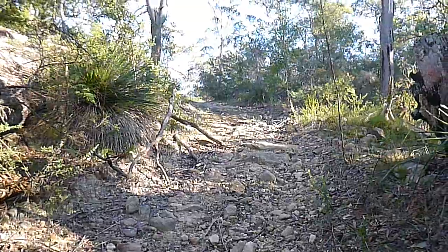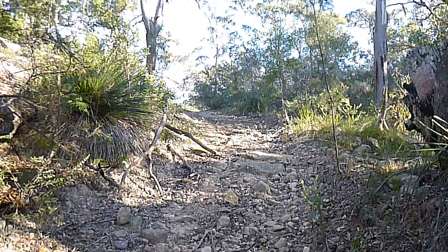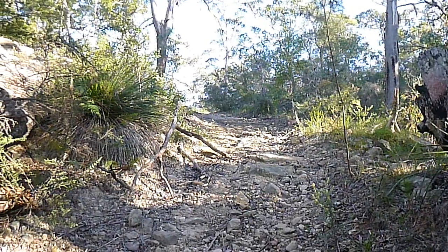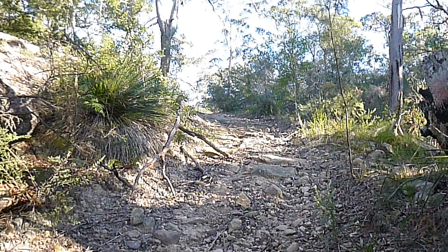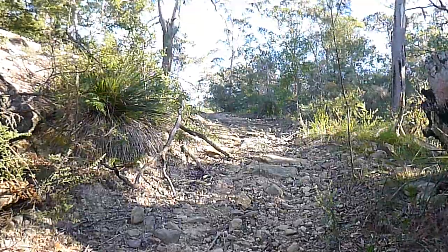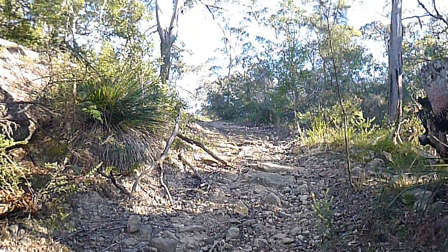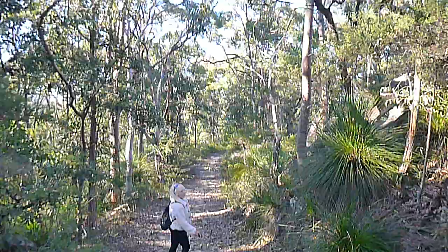So I've been walking on this trail for a long time now, and there was a track that headed off into the direction on the right hand side and then the left hand side. We decided not to take either of those and continue on the trail that we started on. It's a long way. It is set to come to an end at a ridge.